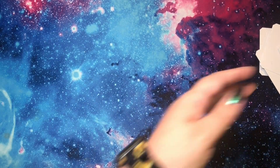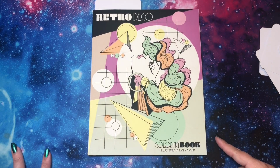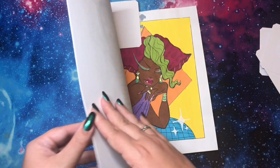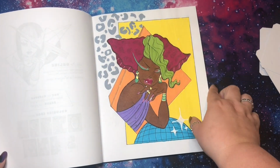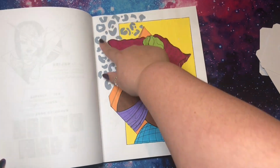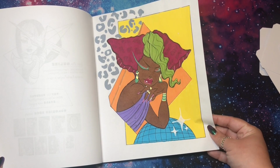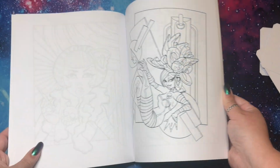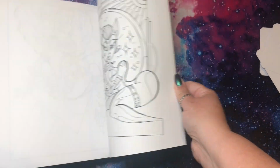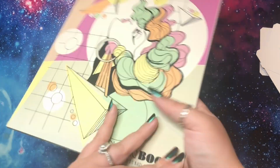Moose. Next is one of my newer books, my currently only Carla Magana book. This is Retro Deco, and I have 1 page done. And I used acrylic paint markers for a lot of this. I drew in the leopard myself, and yeah, not much to say. That's a fun one. It's got a lot of retro 80s vibes going on in this book, and the cover makes me think 80s.